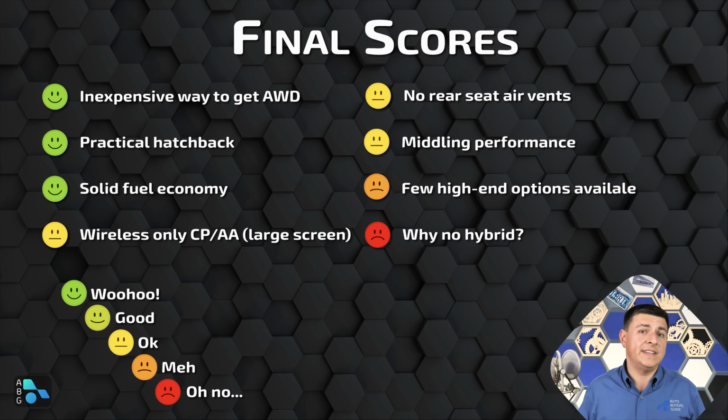And I think that the RS name was just kind of a weird thing to put on this particular Impreza. They should have called it the Sport, should have called it something else. Resurrecting the RS name to put on a small hatch with mediocre performance just seems kind of weird to me. But that aside, I think the Impreza is a solid value.